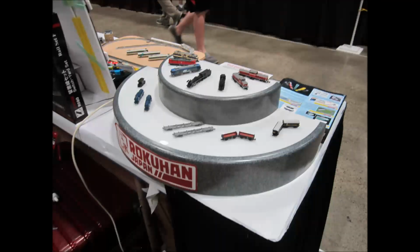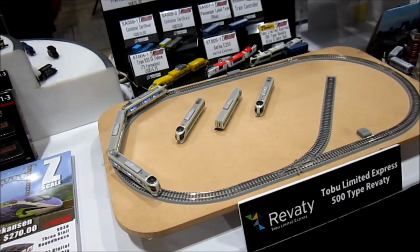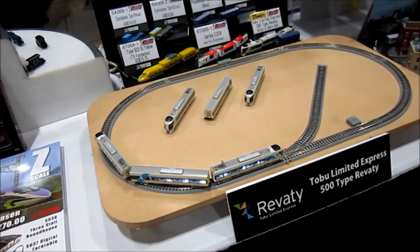This was a company I never heard about before, Rokuhan, which makes Japanese Z-scale. In the background are some Z-shorty models, which are Z-scale versions of the B-shorty models, which are made by Nankei.